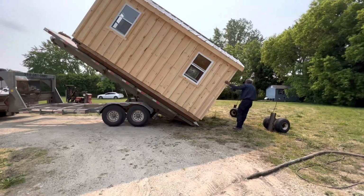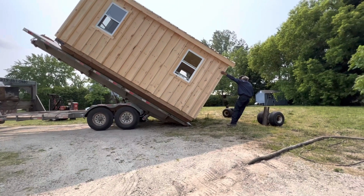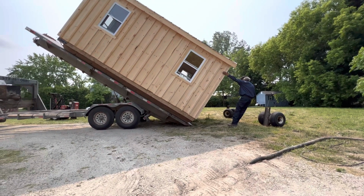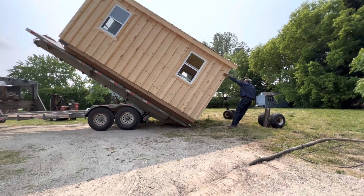Sometimes they get a bit stuck. Greg will give her the wiggle when necessary. Oh, he's giving her a tug now. He's super strong today. You want me to give that a push?